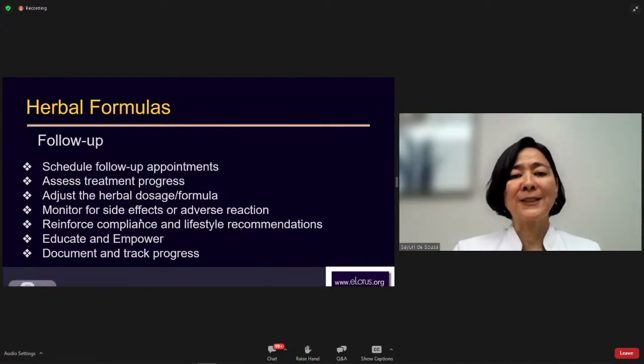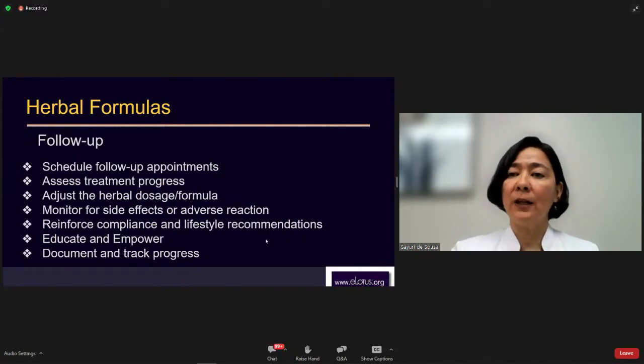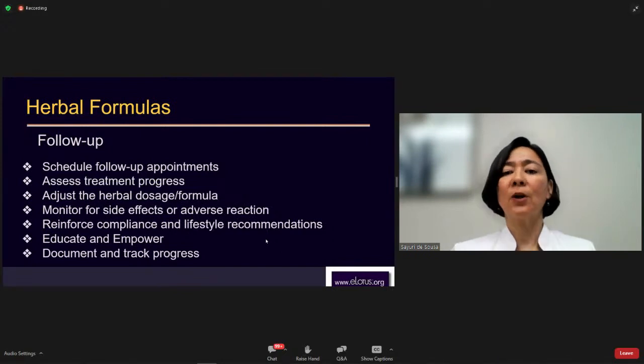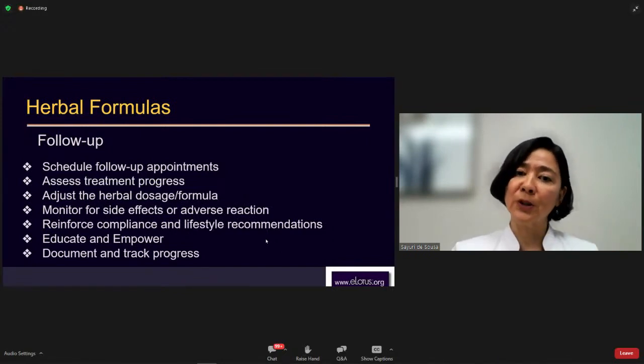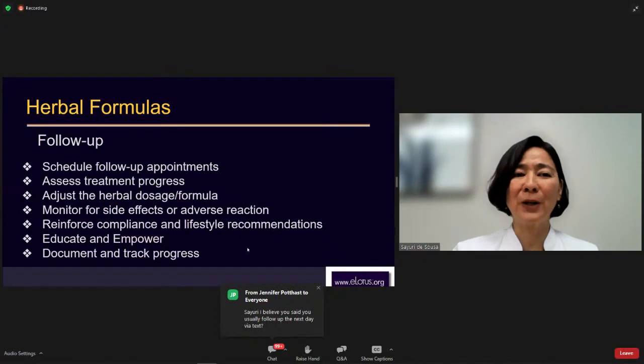Monitor for side effects or adverse reactions. This is what I mean. We need to know what's going on. We need to know if it's working or not, so we have the chance to fix the problem. Reinforce compliance and lifestyle recommendation. Again, if they say, oh, I am having this and this reaction, and you say, okay, are you following my instructions? Are you avoiding this? So it's another opportunity to educate and tell them what they need to do. See, educate and empower. That's it. This is exactly what we are doing here.